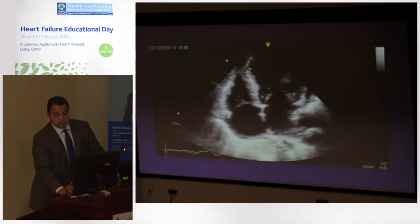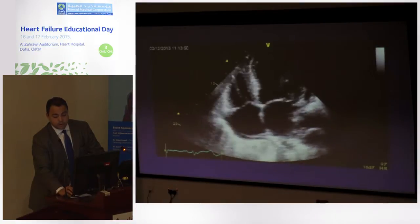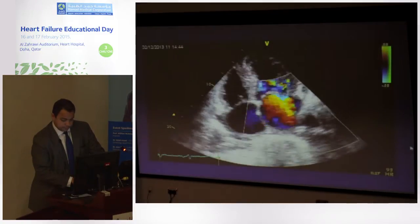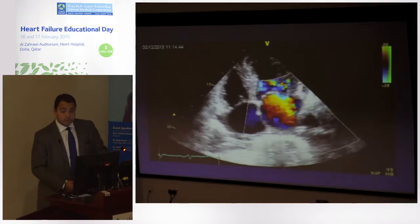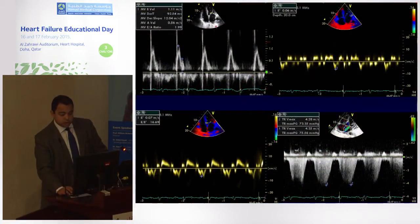Here's an apical four-chamber view. Here's a left ventricle, mitral valve, left atrium, right atrium, tricuspid valve, right ventricle. So the RV function is certainly depressed. Certainly depressed. So is LV function. Mitral regurgitation was moderate. He has moderate functional mitral regurgitation. I mean, he certainly has a lot of afterload. Systolic pressure was 230. So let's look at the Doppler.